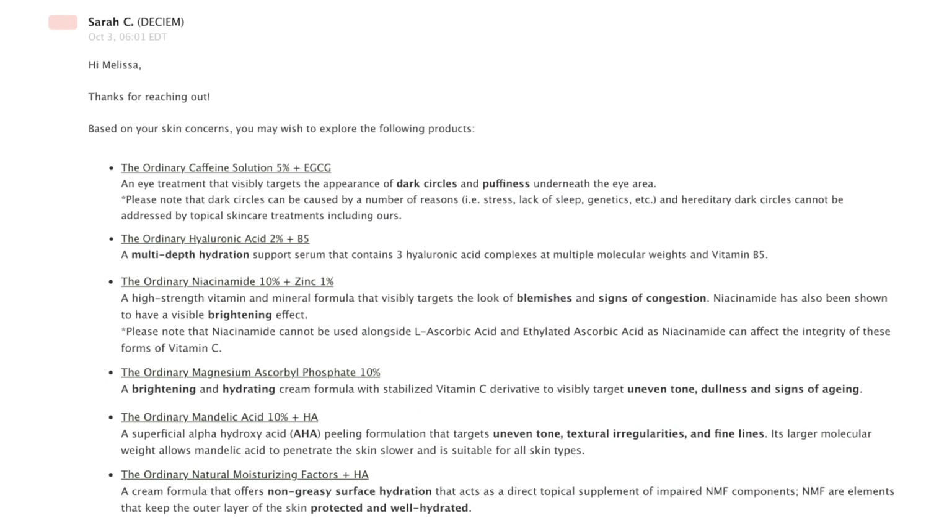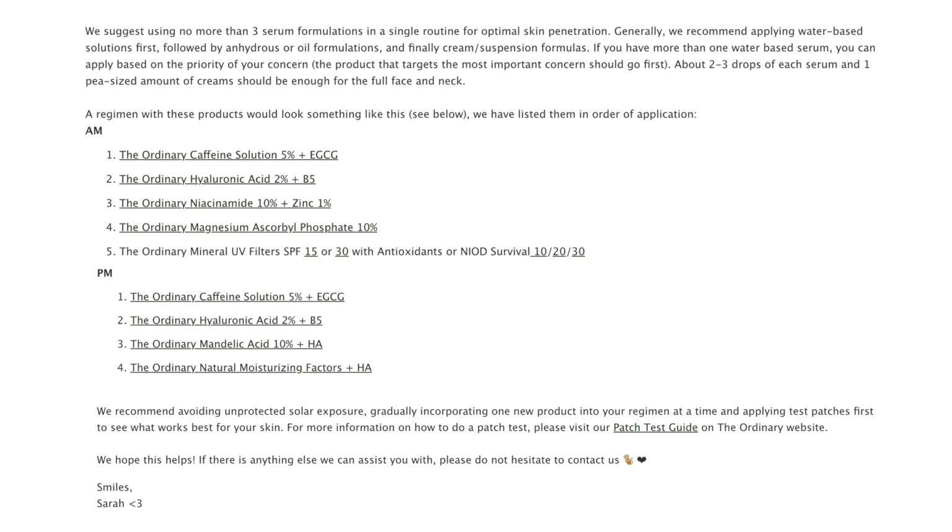And based on that information, they replied to me and told me, hey, this is what we can suggest you based on the information you provided, as well as they put up a skincare routine for me, an AM and also a PM. Now here you can see the products that they recommended, and I got all of them except one, which is the UV filter moisturizer, as it wasn't available at the time, but all the other ones I do have.